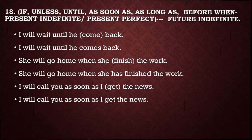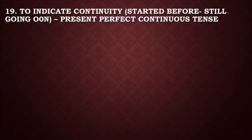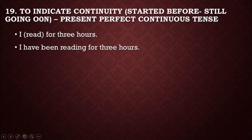Okay, move to the next part. To mean continuity, to mean the work started before and still this work is going on, we use present perfect continuous tense. Okay? I read for 3 hours. The work has started before and still this work is going on. I have been reading for 3 hours.